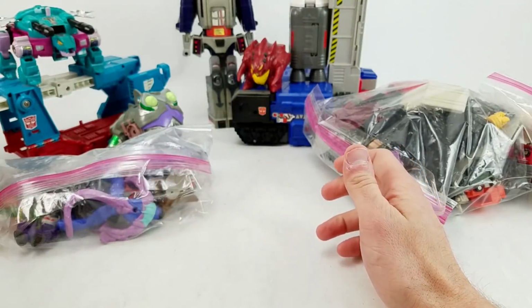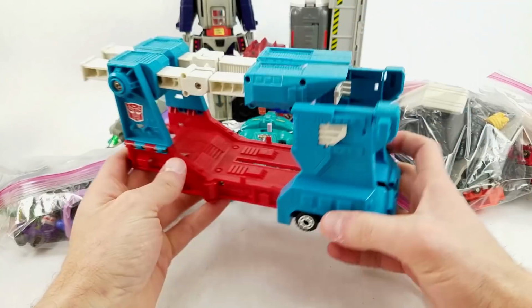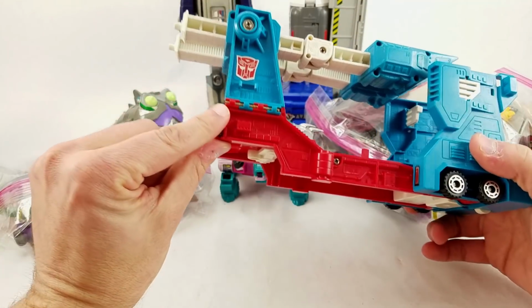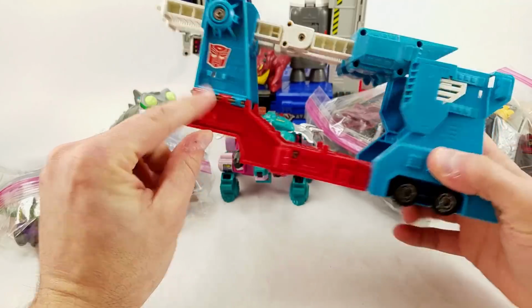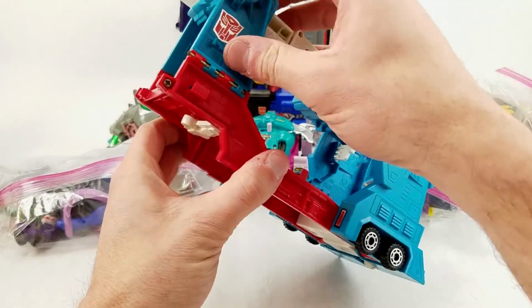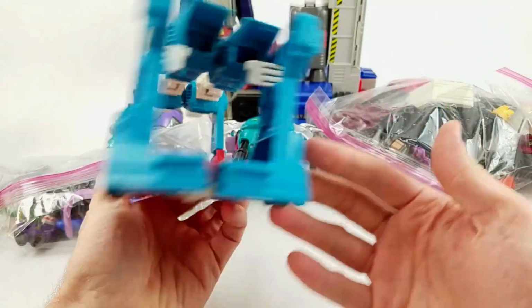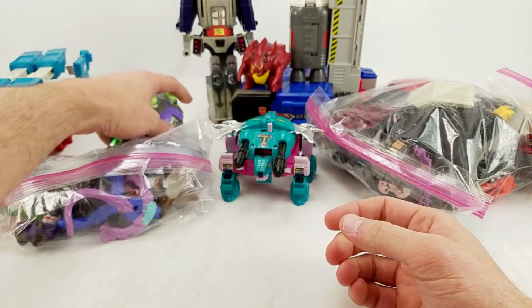Ultra Magnus over here is even rougher in terms of joints. I don't know if you can see this pin, but this pin is just rusted. And when I was handling it earlier, I didn't even want to try to force that. I'm going to have to loosen that up a little bit before I try to move that. Otherwise that thing could just snap right off of there.